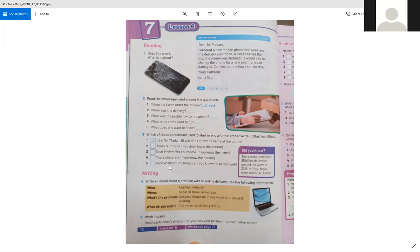Number 5, best wishes or kind regards. We use them if you know the person well. If you're writing a letter or an email to your friend, to your cousin, to your brother or sister, write best wishes or kind regards at the end to end this letter.